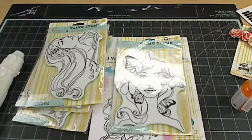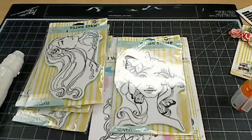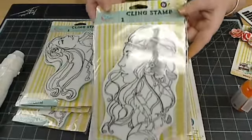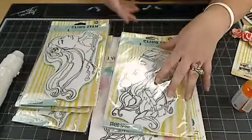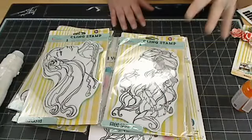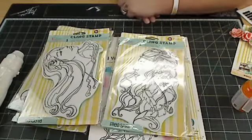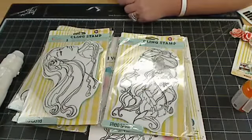And then we have the Free Spirit as well. Yeah, there's 5 stamps. And then there's a couple more things coming, but we won't show those until next week. You guys will have to come watch Tuesday to check out the rest of the little sneaks.